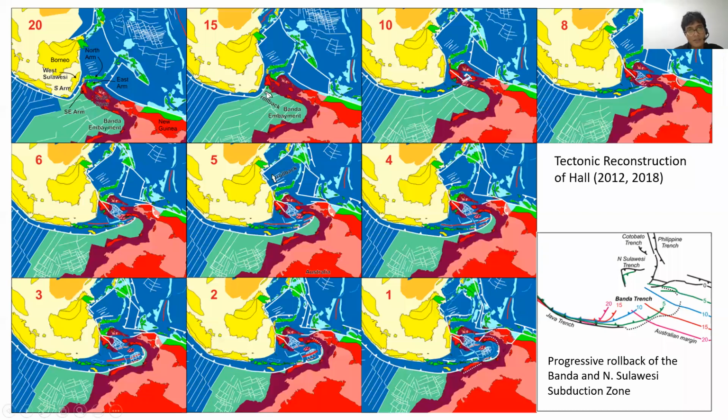That's not in the northwest direction, but rather to the southeast direction. So it's following the Banda environment here. But no worries. If there's a question about rollback, I'll explain it in the later slides.